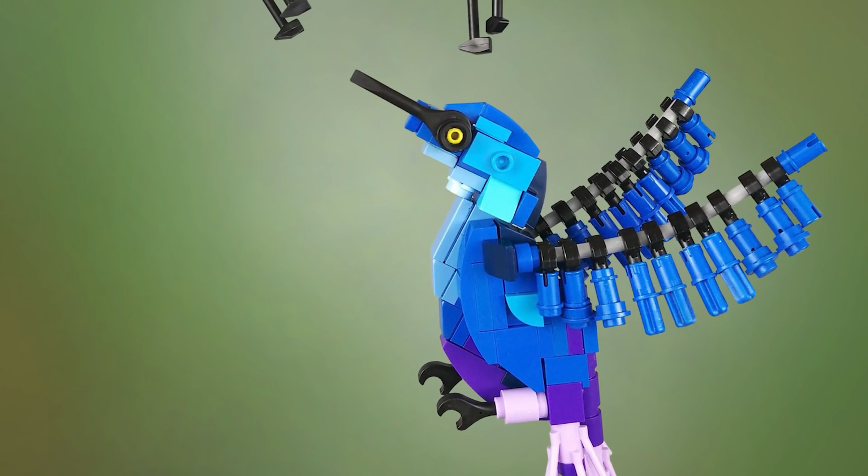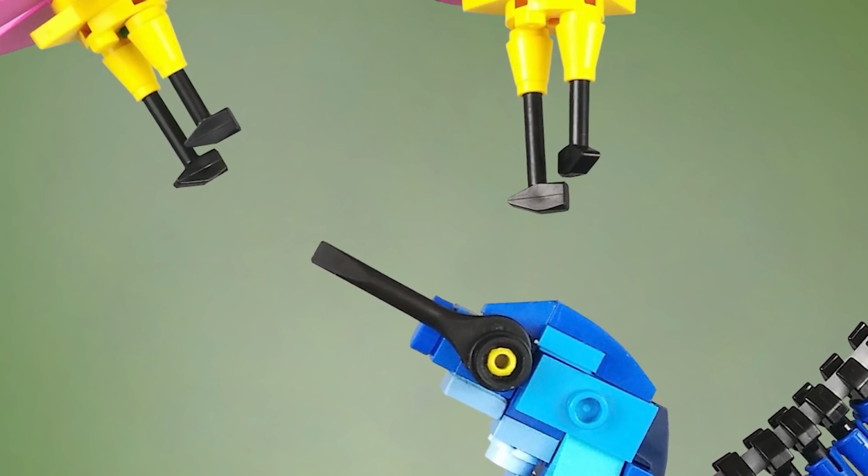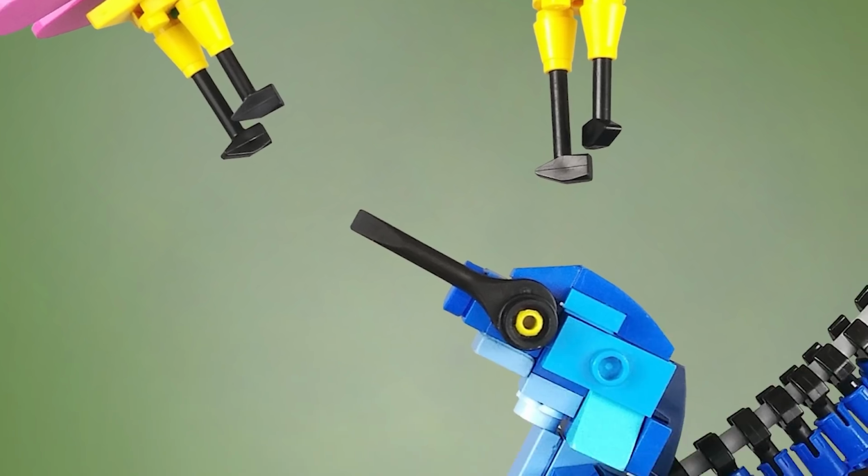That makes up the feathers on the wings of the hummingbird. The snout is made from a wrench piece. I also like that the bit of the flower is made from some hammers. You can also see wrenches making up the feet.